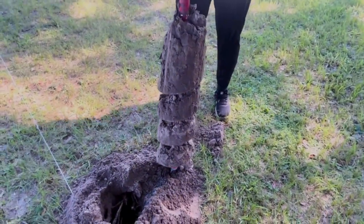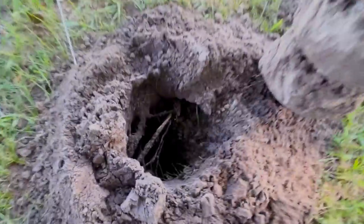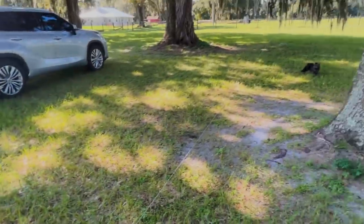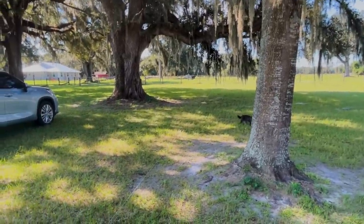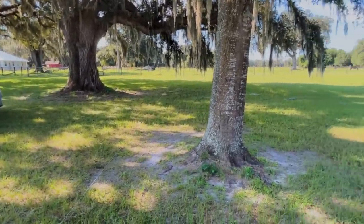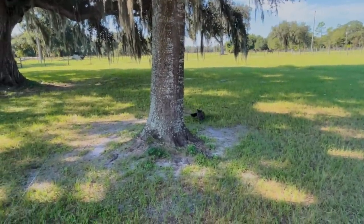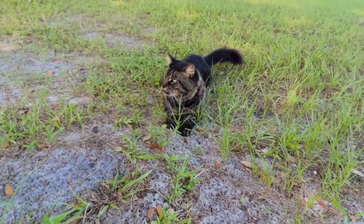We did not think about the roots. So look at all these roots. And we haven't even gotten close to the trees. But as you can see, we are running a fence in between some trees. That way we can give the goats some shade. Because look at all this shade. And look, Tucker. We didn't think about the roots.